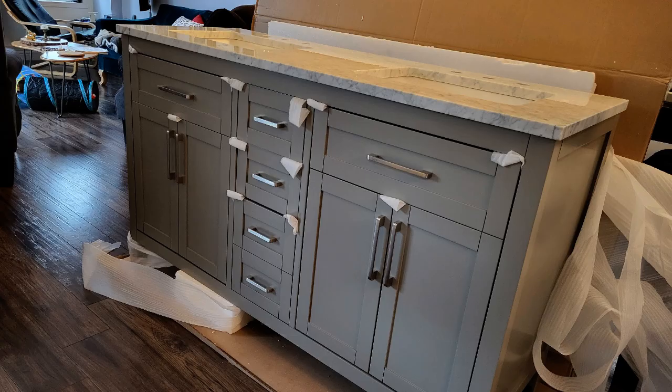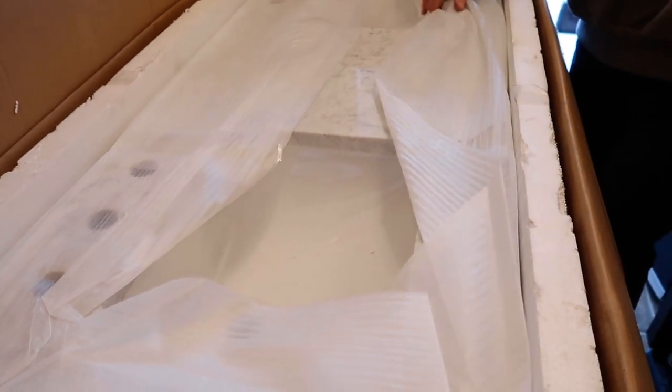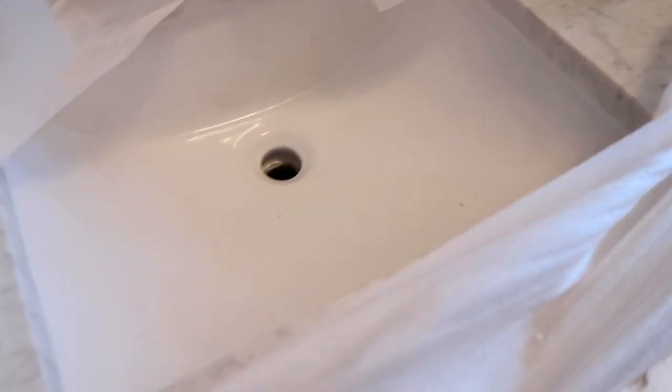I feel like Darth Vader. This vanity was the perfect vanity for us. I wanted tons of storage. That was a big thing for me. We definitely wanted some kind of stone countertop. So nice. Wow. Oh, I'm so happy with that. Oh, it's so pretty. That's beautiful.